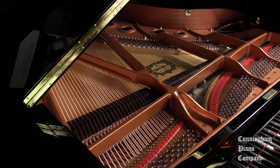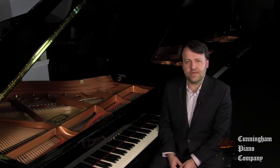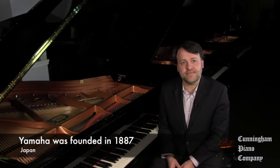I've been involved in the piano industry for about 20 years, and I've seen globalization's impact on how pianos can be made. And I believe the Yamaha CX Series piano is the perfect example of how a collaboration can benefit everybody. Yamaha was founded in 1887.